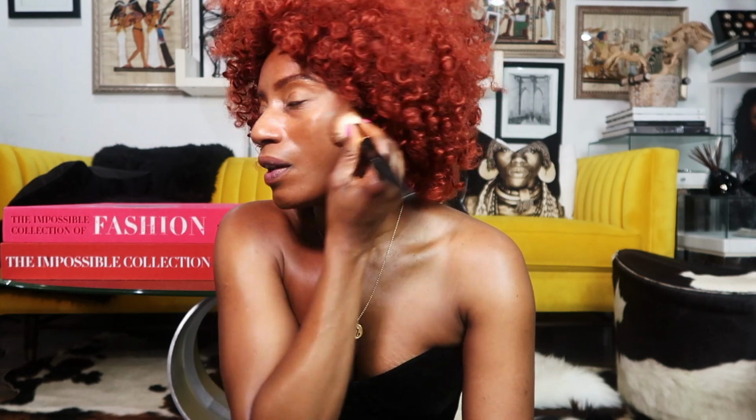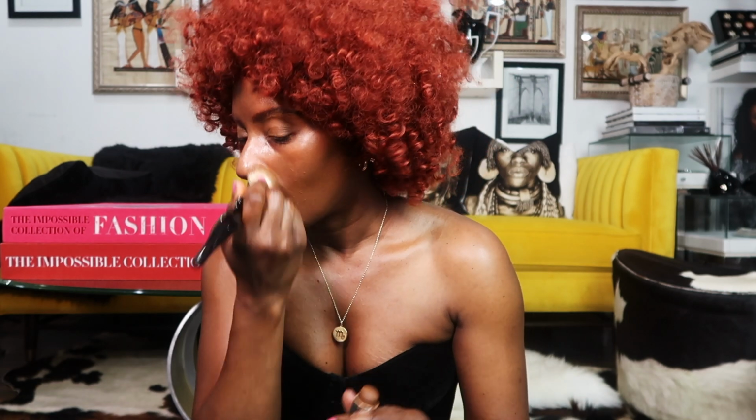And I'm just gonna buff that into the skin. And with stick foundation, oh my gosh, it just glides onto the skin and makes the skin look so smooth, and I love that. So I'm gonna keep on buffing that in a circular motion. Remember, we're going for a skin-like finish, summer fresh, hydrated look, and you're definitely gonna get it with this stick foundation.